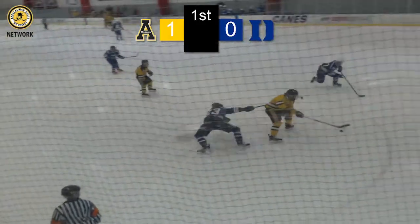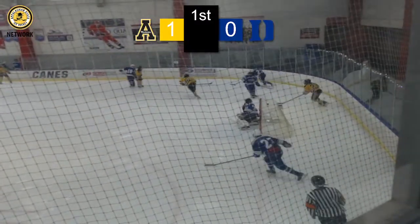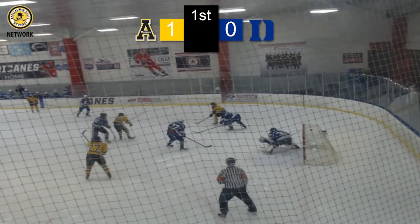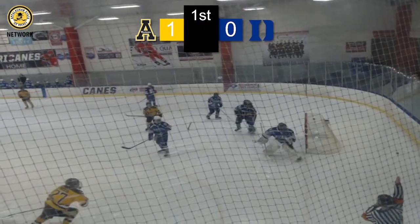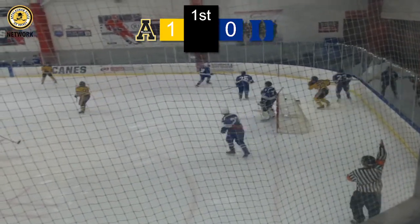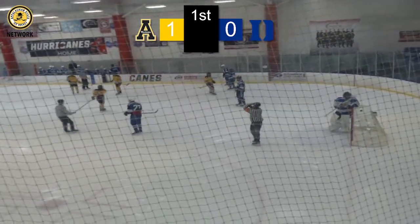Richter sidesteps one guy, gets to his backhand. He'll try to go around the cage. He falls down, looking for a centering pass. Body home. Now Humble has it. He hesitates. That shot Richter off the side of the cage. So we have a delayed penalty coming here to Duke. Richter takes a check. Touched up in the corner by number 10. And we'll have another App State power play.